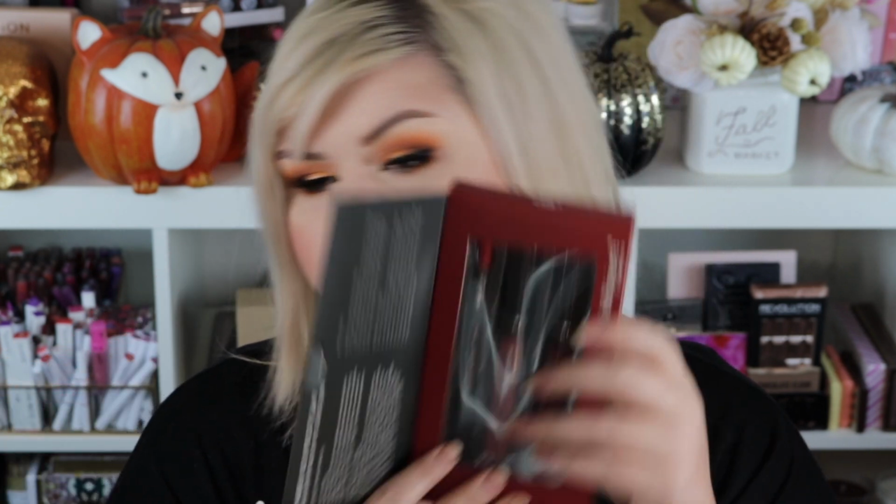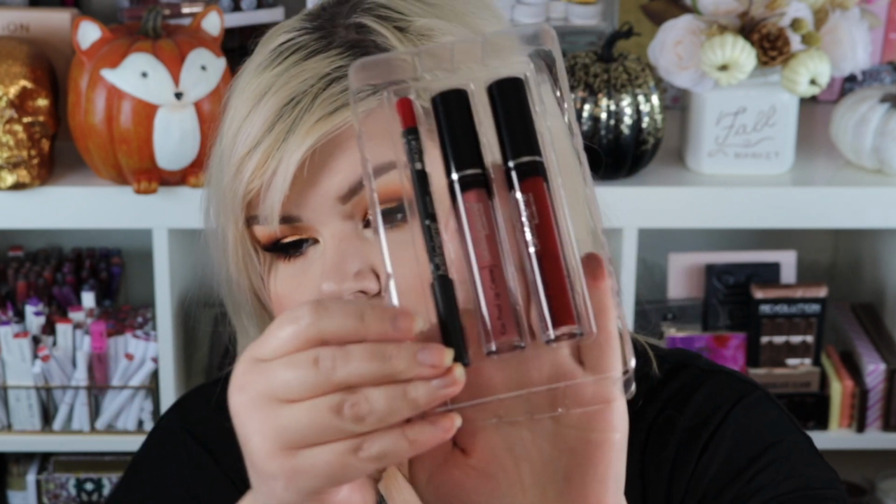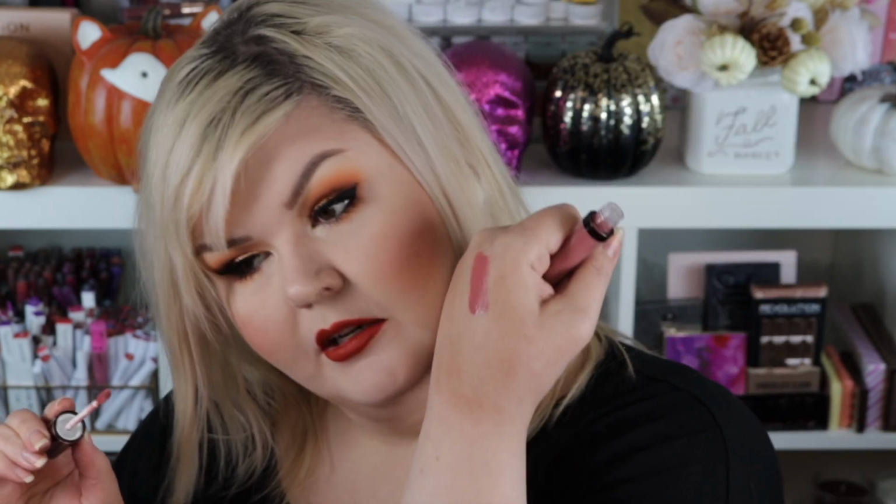Ooh. We'll swatch these, but you can see it's like a red and a pink and a red lip liner. I'm not exactly sure which one I got, but it says it comes with a red, a nude, and a truly red liner. That nude shade, that pinky nude, is like calling my name. So let's swatch that guy first. So good. Pinky nude. It's a little darker than my ideal nude. It smells very fruity. So that's the nude one.